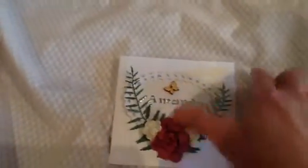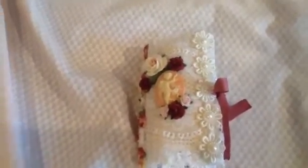Now there's two. I'll show you the first one. This is the first one. It's a mini lace stick pin book. Like I say, totally inspired by what Amanda sent me. I've copied some ideas, but not directly.